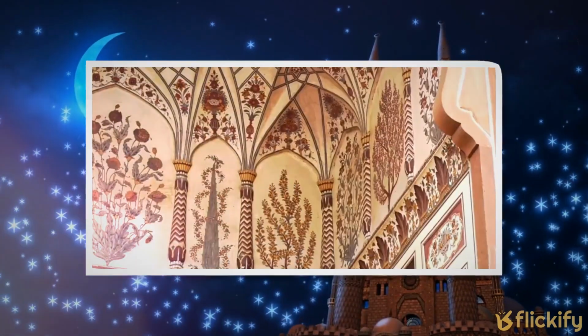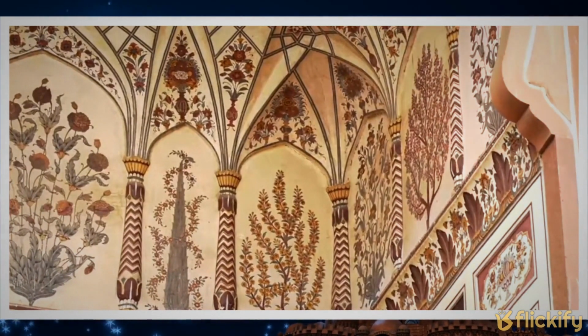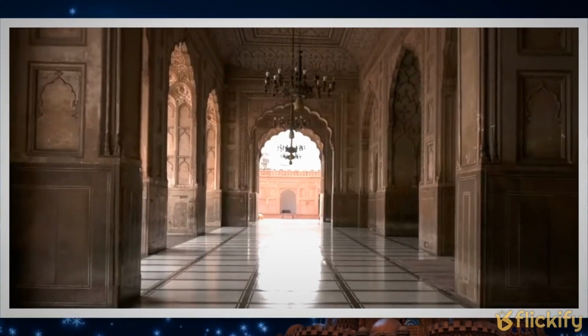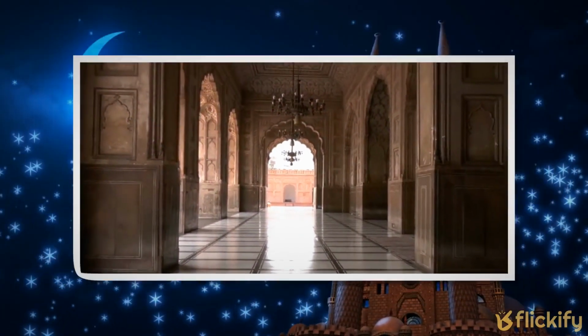Both the interior and the exterior of the mosque are adorned with white marble, carved with floral designs typical of Mughal art. Sculptures in the Badshahi Mosque are considered to be one of the most unique and incomparable works of Mughal architecture. The rooms on each side of the main hall were used for religious instruction. The mosque can accommodate 10,000 worshippers in a prayer hall.